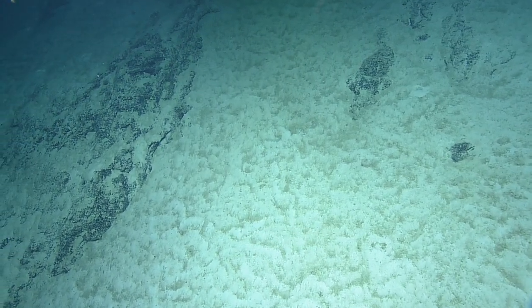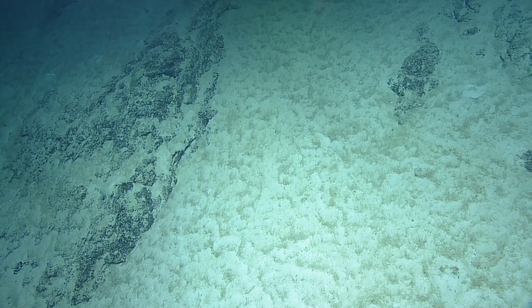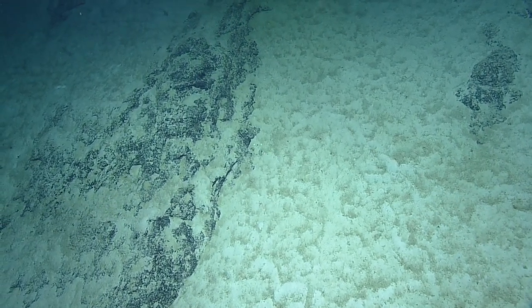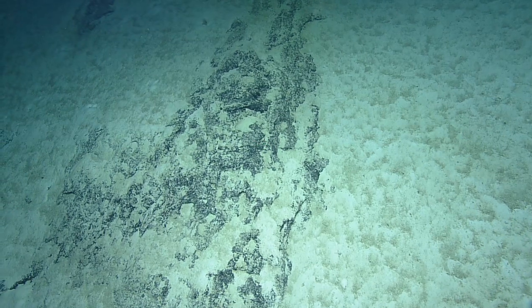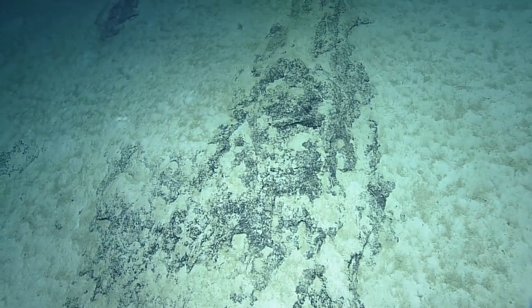Our time on, well, we launched around 2:30, correct? Expected dive duration about 20 hours. We are at a max depth of 2436 meters. We hope to recover tomorrow at 10 a.m. Hawaii Standard Time. If you have any questions, send them in. Our team would be happy to answer them for you.